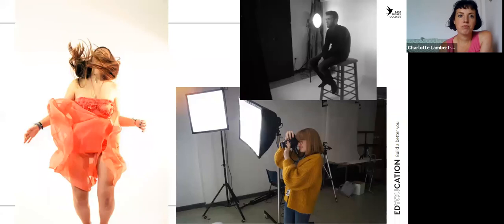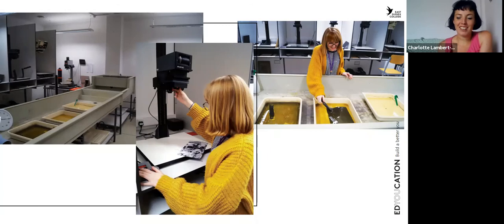The darkroom, and by the way, I do realise this isn't how the darkroom should look. It is light in there, but it's just to show you the space. We've got about 12 enlargers. Again, it's a nice big space, and we can print medium format and large format, as well as the usual 35mm.